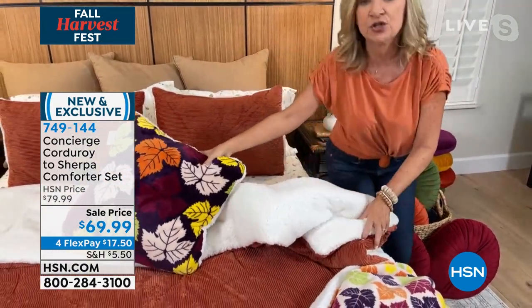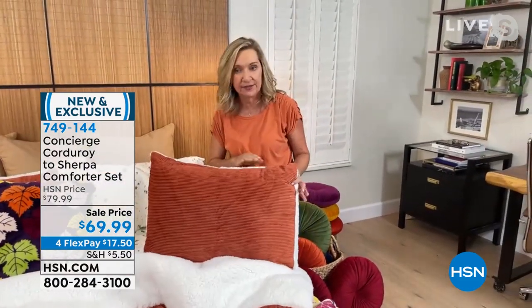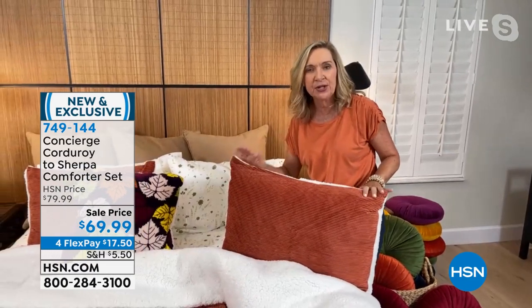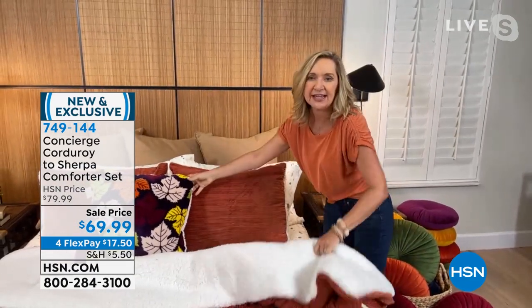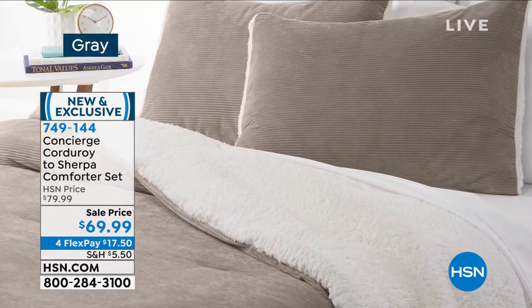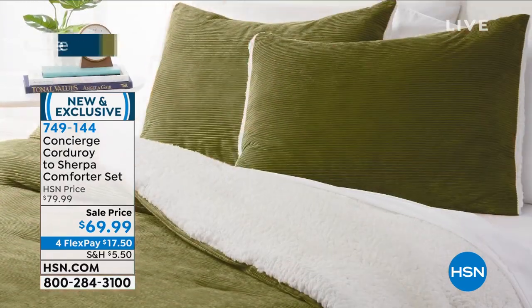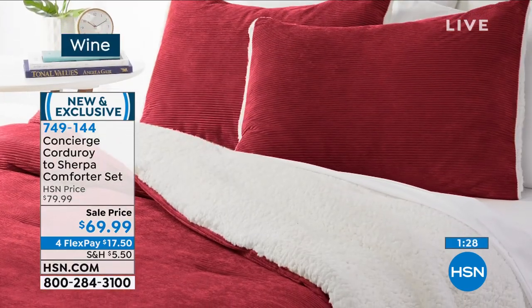And one thing that I like too, Marlo, is the way we did the shams. The shams are really clean on this, very modern, no flange, just very simple. So this is that casual elegance. I can see this in a guest room. I can see this really done up in a master bedroom. I can also see it in a boy's room, like a teenager's room. Yeah. This is just such an easy way, and it's very lodgy, I think. I just love it.